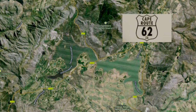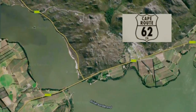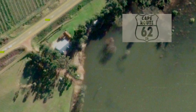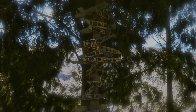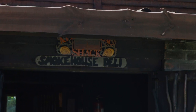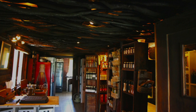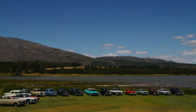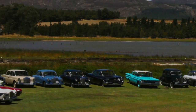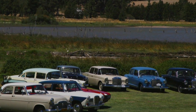After the Pumpkin Farm, the tour rallied out southwards through the Hottentots Holland Mountains to the banks of the Theewaterskloof Dam, where lunch was to be had at the Aphrodisiac Smokehouse and Deli, which can be found just outside Villiersdorp.